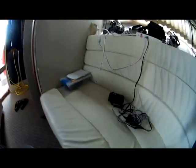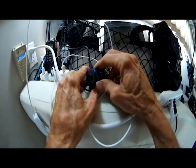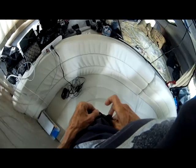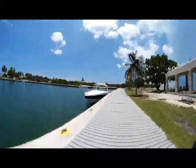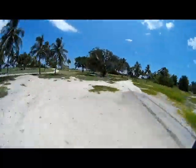I'm on a mission this day. I've got 2 fresh batteries for my action camera clones, and I'm setting off for the far side of the island, where I've set up 2 cameras to time-lapse the tide.